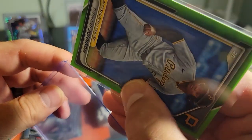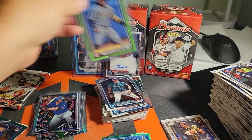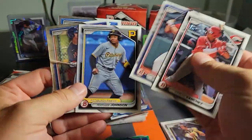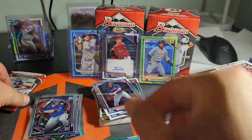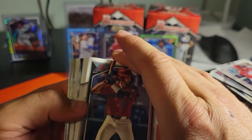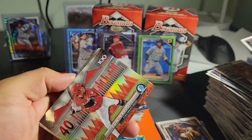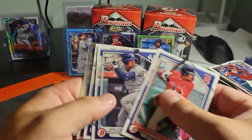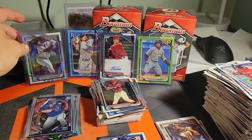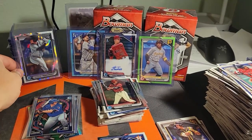Come on. Back to it here. Well, looks like we're not going to pull another anime. Edwin Arroyo on the top 100. German Ramirez on the first. And that'll do it for these four blasters. But hey, four blasters, four numbered parallel. Well, that one's not numbered, but an auto. Three numbered parallels and an auto.